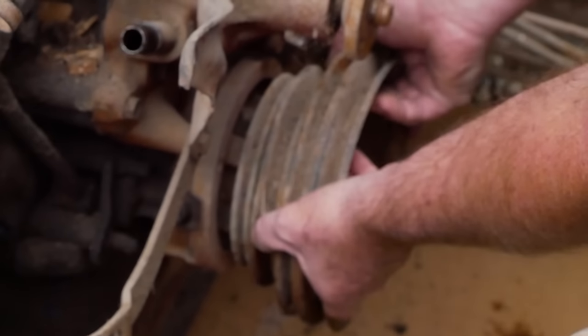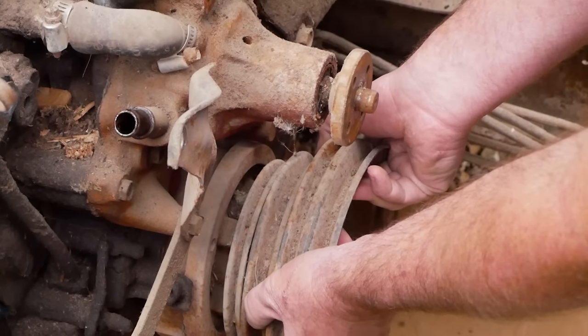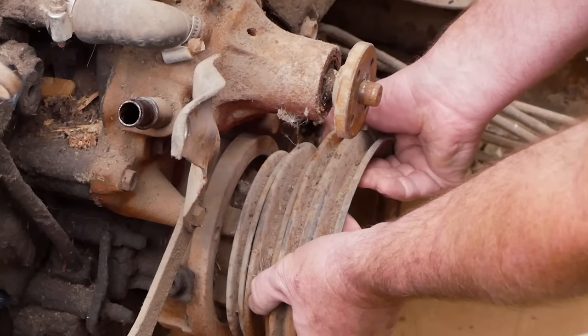Now that our belts are off, we can see exactly how bad the crank is broken. I'm surprised you can't just pull it straight out. I can feel it. I bet.